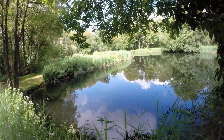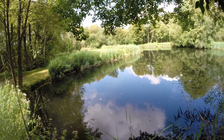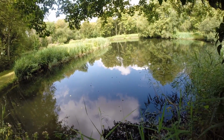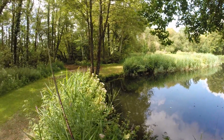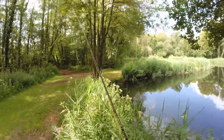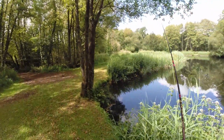I've seen a bit of a shape out there. And now I've lost it already. Oh, one in the corner. I'm going to leave the net there. Trouble is, by the time you move, the fish is gone. It's out of your zone.